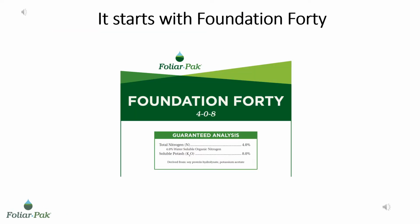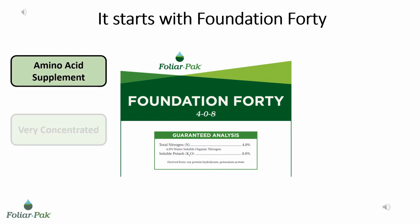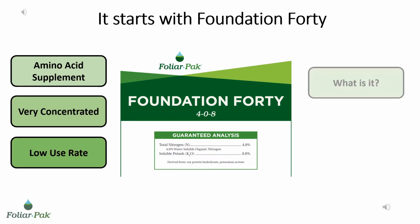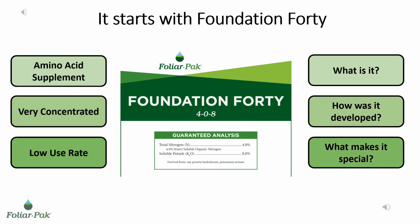It all starts with Foundation 40, really. It's our flagship product. It's an amino acid supplement. Knowing Foundation 40 is the first step in understanding some of our science. What is it? How is it developed? And how is it different than competitor amino acid supplements?